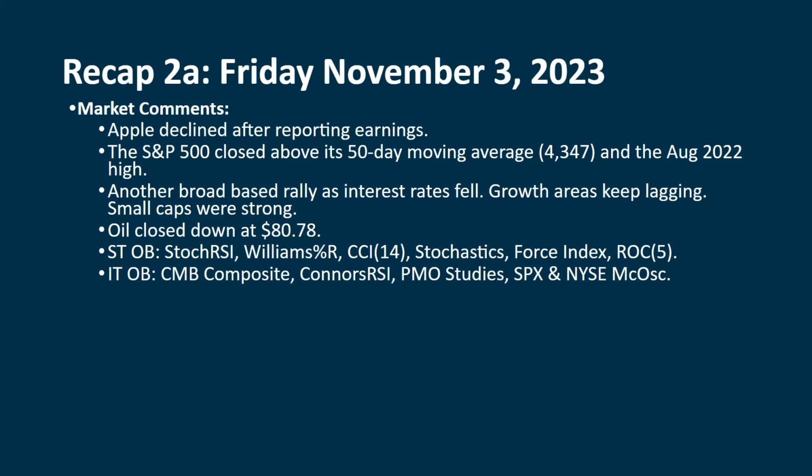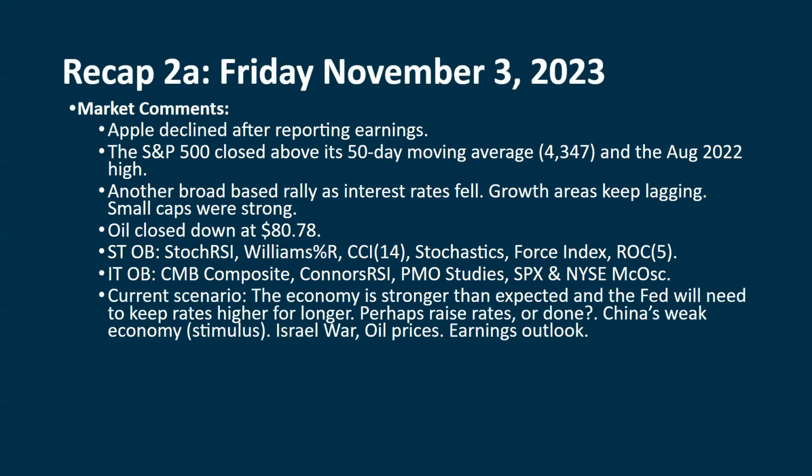This could still go higher from here, but we're also at some resistance. We have the CMB Composite Index, the Connors RSI, which was already on the list, the PMO studies, just one area of that. And now we have both the S&P and the NYSE McClellan Oscillator starting to get extreme positive. Now, they could keep going up from here. These are just areas we want to be aware of. We're still going through this basic scenario.